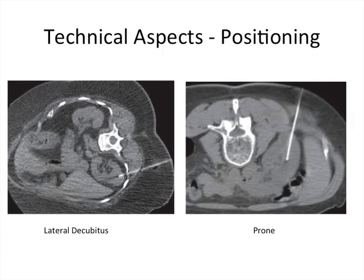When it comes to positioning, the patient can be placed either prone or in lateral decubitus with the ipsilateral side down to splint the motion of the kidney during respiration. The needle is inserted from a posterior approach in a trajectory that avoids the lungs, adjacent organs, and central collecting system.